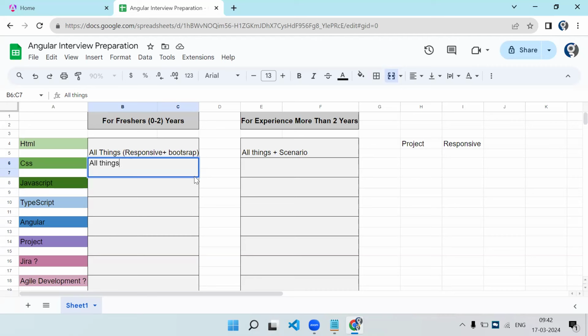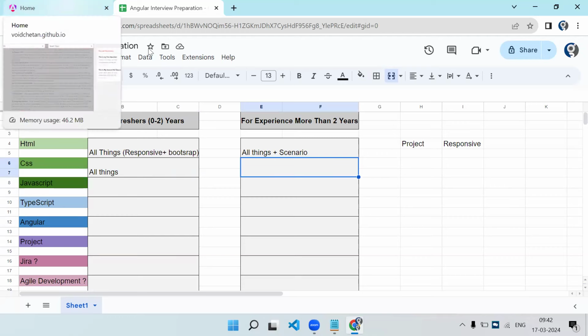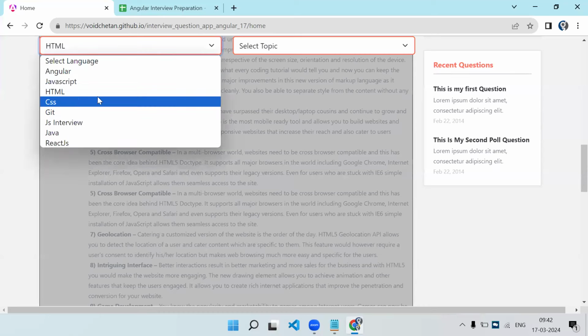How you create a class, how you write inline CSS, correct? But for freshers also, again the same thing. They won't go in detail, but they will check some things like display and positions. Like what are the display options we have? Let's go to CSS.